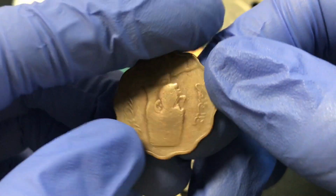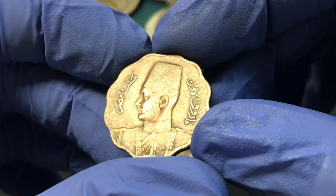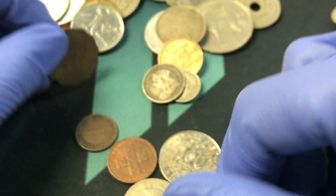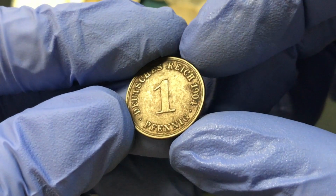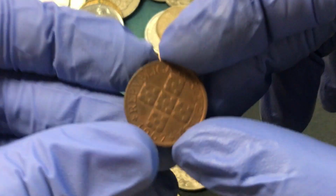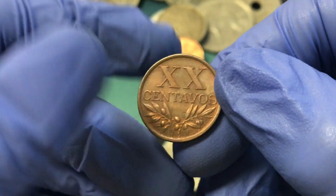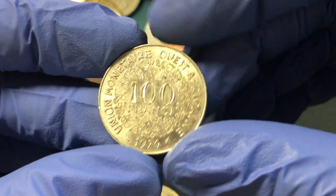10 of something. I would assume that this is Egyptian, the figure that's on the coin. I feel like he appears on Egyptian coins most often. After that, we've got this 1904 1 Pfennig coin from Germany. Then this one is Portugal, 1967, 20 centavos. Cool to see that Roman numbering system.